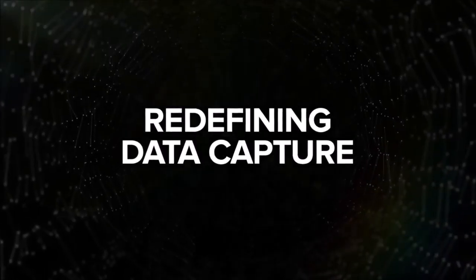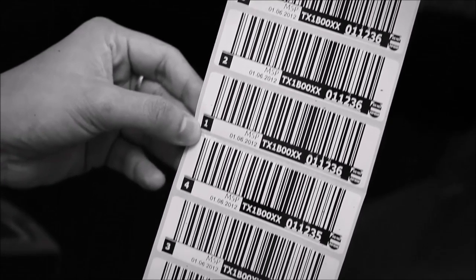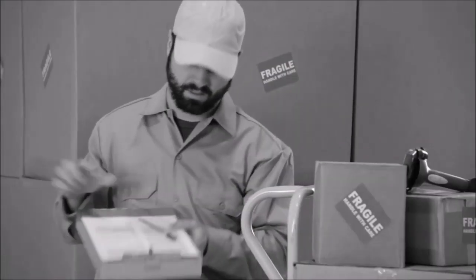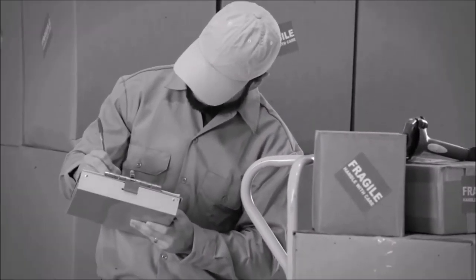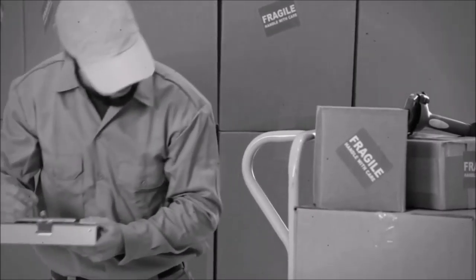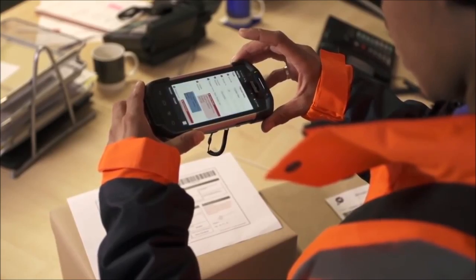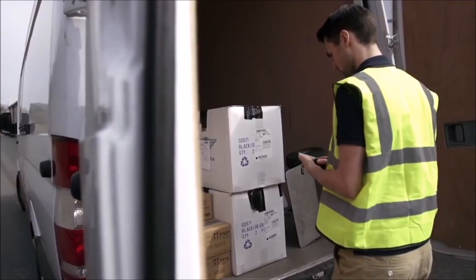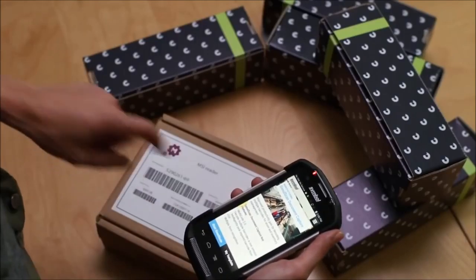What happens to mobility when you revolutionize data capture? Today, an everyday task, such as delivering a package, might require your worker to scan packages and manually type or write in the customer's information, multiple steps that cost you time and effort. Now imagine the entire process could be automated with one scan. Zebra's SimulScan document capture makes it possible.